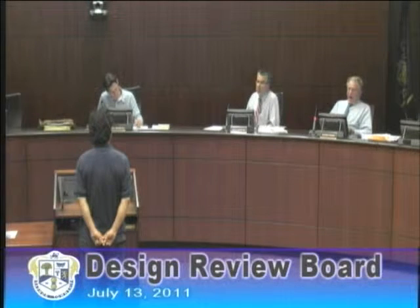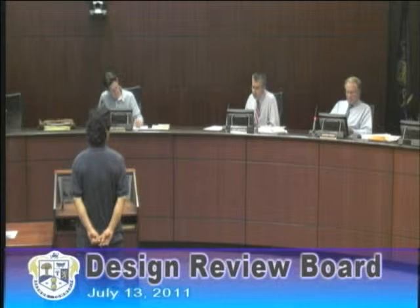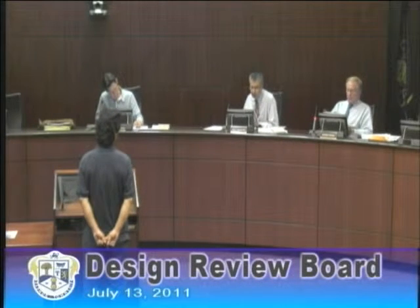Like I say, it looks like they're putting a new planter bed at the base. Evidently, he's done some work to the building recently to spruce it up a little bit. I think he's painted it and enhanced the building a little bit.